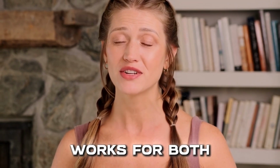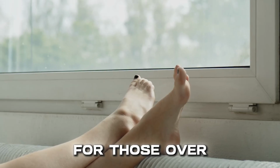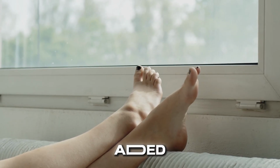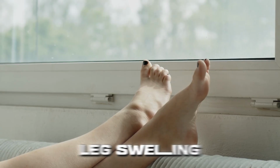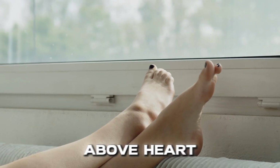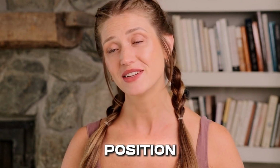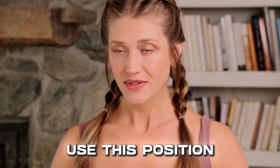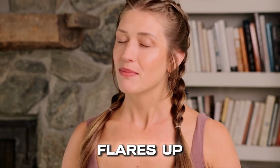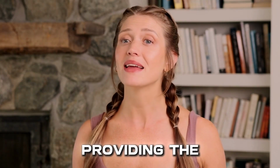This position works for both disc-related and degenerative spine conditions. For those over 60, it provides the added benefit of improving circulation and reducing leg swelling by elevating your feet above heart level. Gently flexing your ankles while in this position enhances these circulation benefits. Use this position whenever your sciatica flares up. It quickly reduces pressure on your nerves and spinal cord, providing the foundation for your recovery.